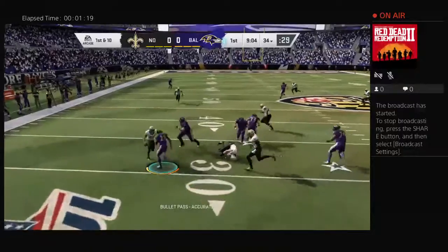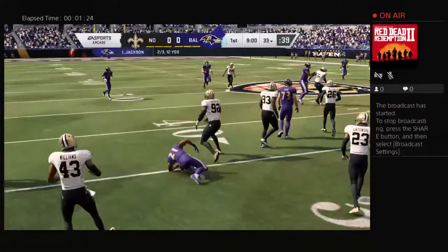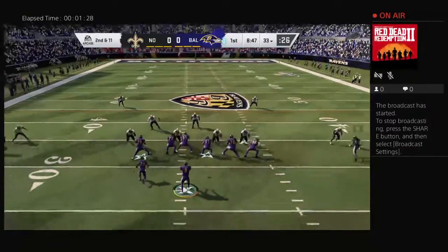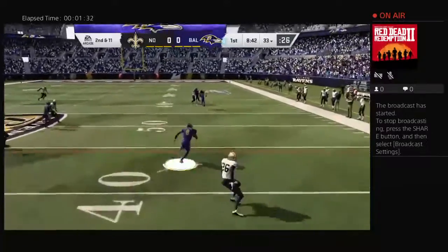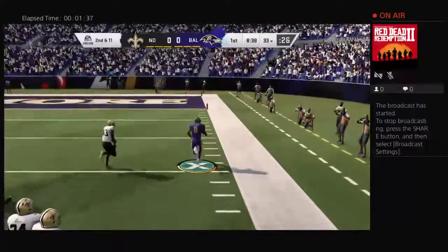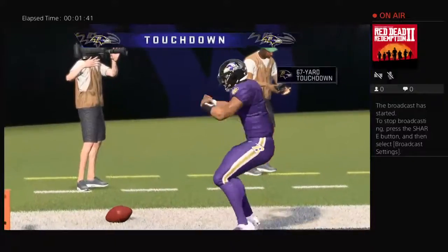Now it's Jackson. They go screen. This is Ingram. And he went nowhere. Well, he went backwards, back to the 33. It's a loss of a yard there, and it's second down. Throwing again on second down. Jackson. And all the way in for a Ravens touchdown.